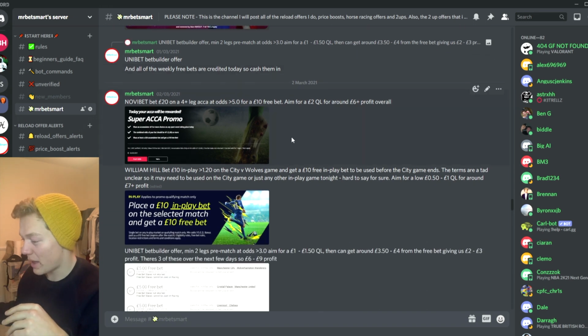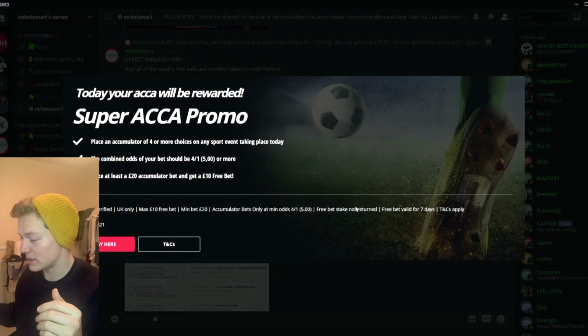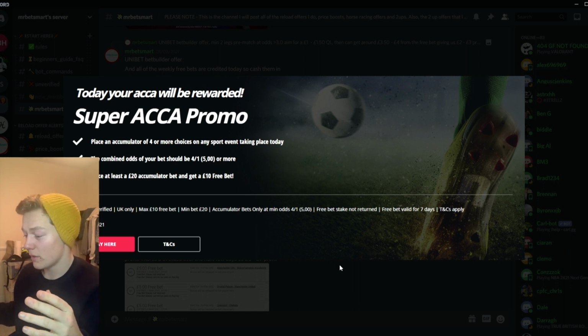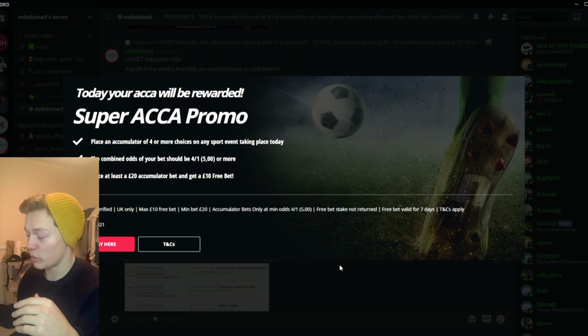We then have this Nobby Bet £20 on a 4+ leg ACCA at odds of 5 or greater for a £10 free bet. Basically what we need to do for this is to go onto the odds matching tool, or we can go onto the ACCA catcher, whichever you want to do. The odds matching tool is the lay all method, and the ACCA catcher is going to do the lay sequential method. It's up to you, but I think the lay all is probably better because it's on one day.